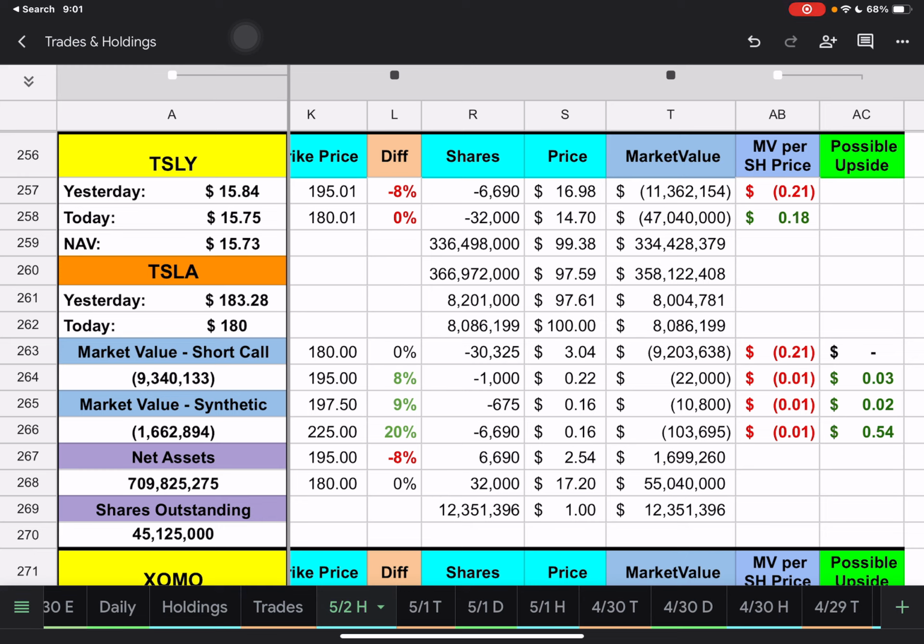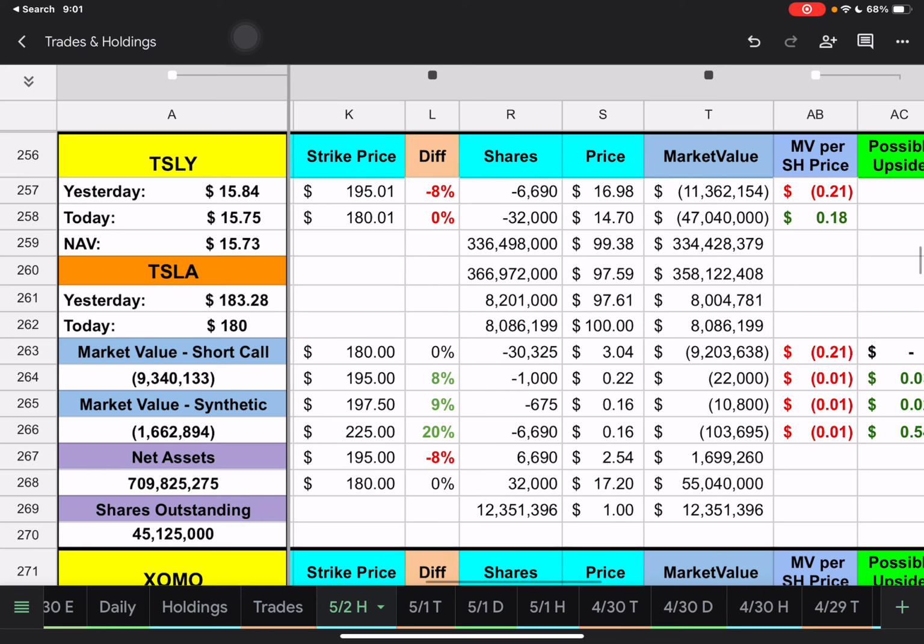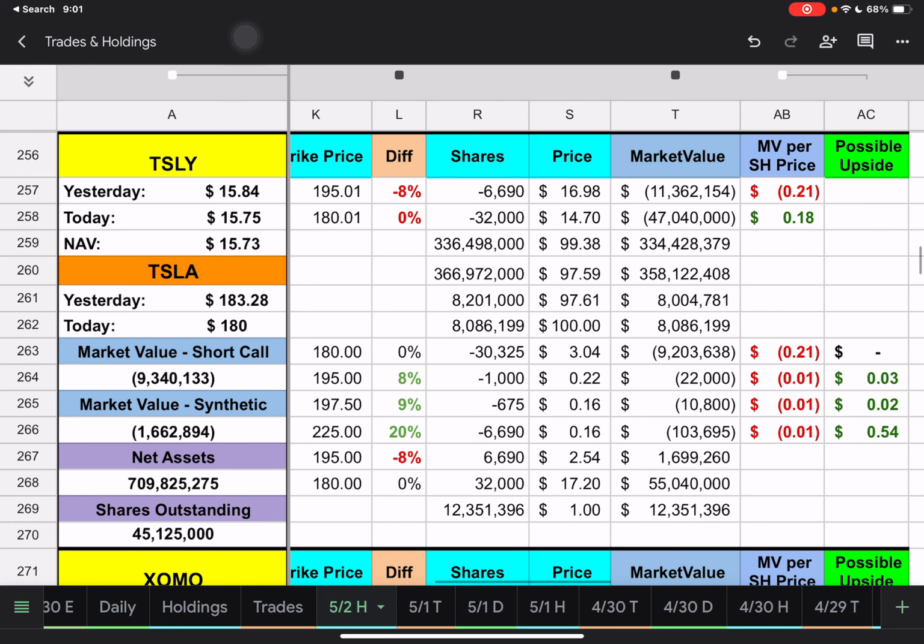I don't know why this one's black. I guess because it's not positive. For our short calls here, we have 4. I don't know about upside on the short calls specifically due to the fact that... Actually, yeah, I'm going to say there's not really on the short calls because the majority of our contracts are sitting at the 180 strike price. So honestly, we do not want Tesla to go above 180 since we have 30,000 contracts there.